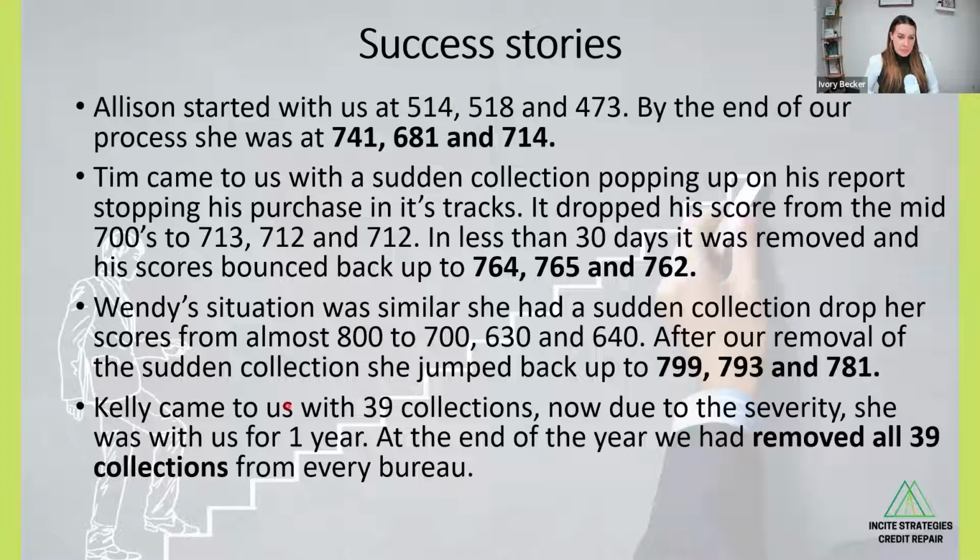We had another client, Tim, that came to us with a sudden collection popping up on his report. And this is a scenario that happens a lot. In this case, it dropped his scores from 713 to 712 and 712, and then in less than 30 days, we got his scores back up to 764, 765, and 762. So that was one of those sudden collection incidents.